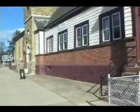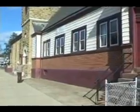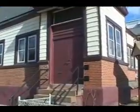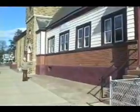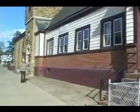The workers started work in 1913. This was the original church. It was basically made out of wood with a brick bottom. It was rather small, insufficient for the needs of the community and the needs of the church.